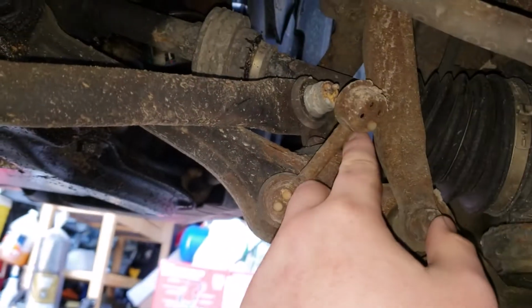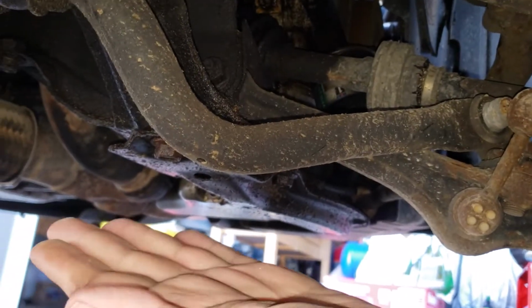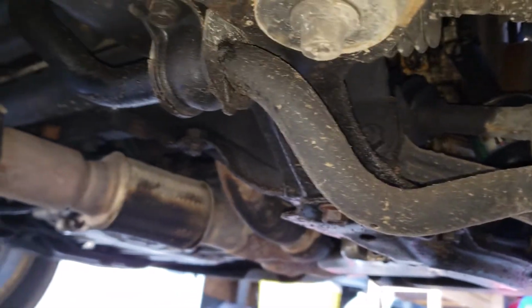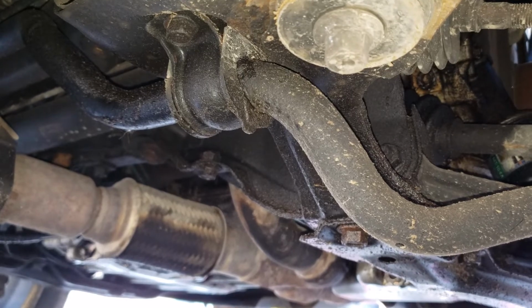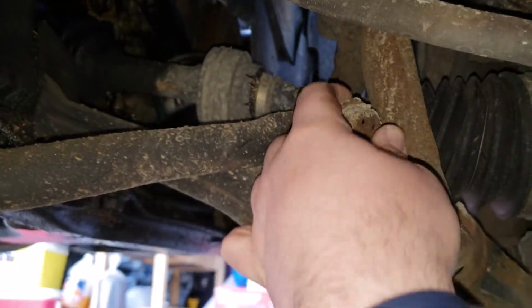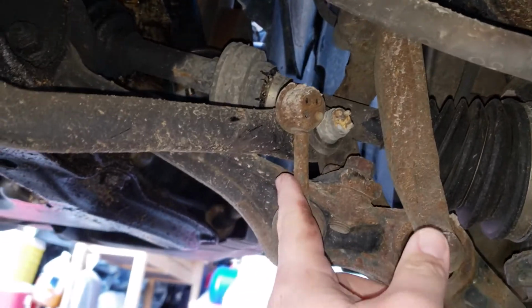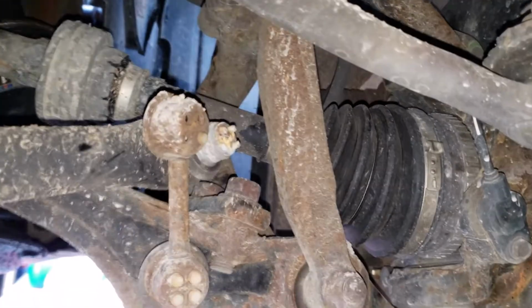So that means that whenever you drive the car, you're not getting the spring rate working on both sides of the car to help keep the car flat, which explains what I thought when I was test driving it. Because it definitely seemed like I had a lot of sway, more so than I was expecting for an Acura TL. So that's kind of a bummer. Meanwhile, I think we pretty much know everything else is relatively okay suspension-wise on this side.